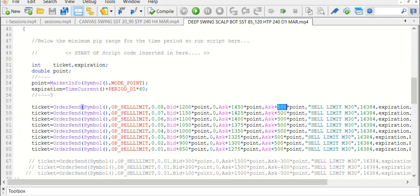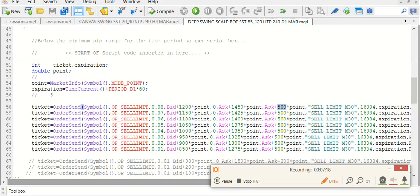Oh wait, I think there's another mistake in this code here. So yeah, we're only going to pick up the bottom of that ticket. Wait, no, that's right. So 85 pips slam into the ceiling is what this looks like. It's always hard to imagine what the script is going to do when you launch it. I guess that's the hard part.